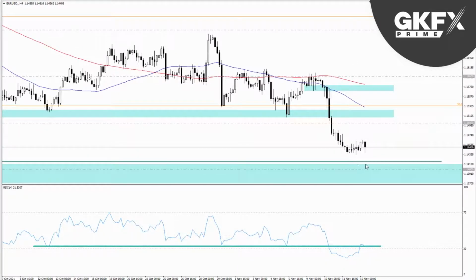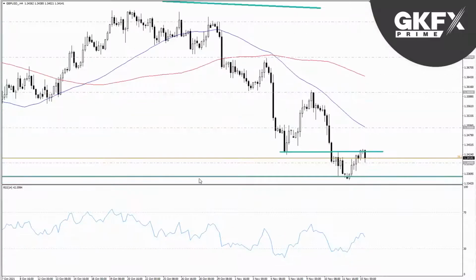Otherwise, you could see these long-term areas of support coming in just below. So if we do just roll over again, let's see if we get some kind of stronger reaction from basically 114, the key level we were looking at on that weekly chart. If we dip into 114 and see a really violent reaction higher, that could be a sign that maybe the bottom's coming in. Let's move over to the British pound.